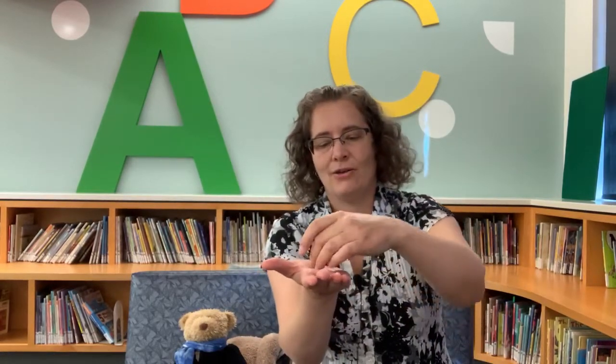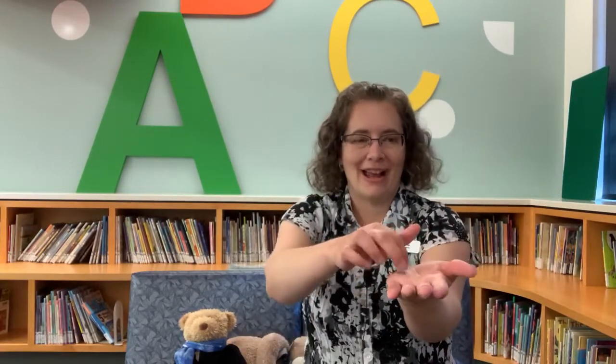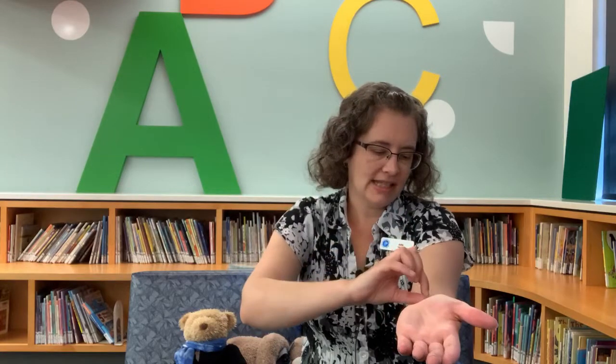I was going to do the same one that we'd just done. No, we're doing Round and Round the Garden. Here we go. Round and round the garden like a teddy bear, one step, two steps, tickly under there. One more time. Round and round the garden like a teddy bear. One step, two steps, tickly under there.